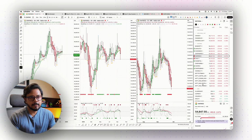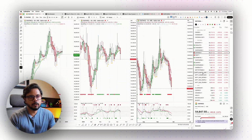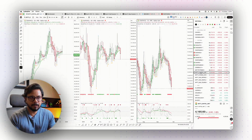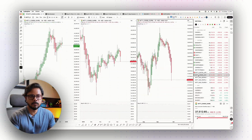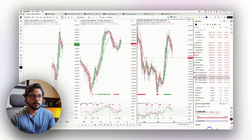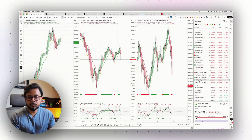Which brings me to the last couple of sectors, which are your capital market. Negative from the weekly, negative from the daily. So look for bounce backs. Defense was doing pretty good. Weekly, good. Daily, cooling off. Maybe some polarity support. I would wait out for some long opportunities. I'll mark it green. India Digital, you've got IT names there.